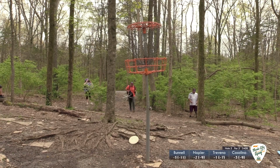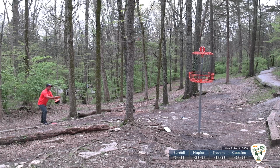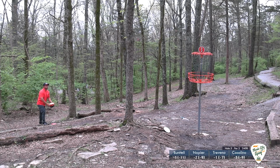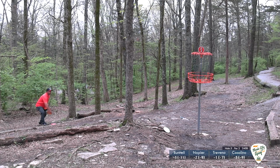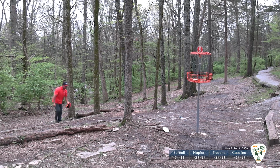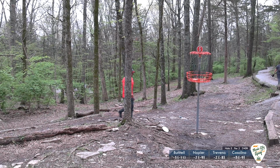Oof. It's hard to get that putt high enough. Right. And that's a surprise from Dutch. I'm trying to remember. He may have missed one low in the first round, but that's 3 holes now that he's hit that cage. So kind of uncharacteristic. Great putt from Kirk.